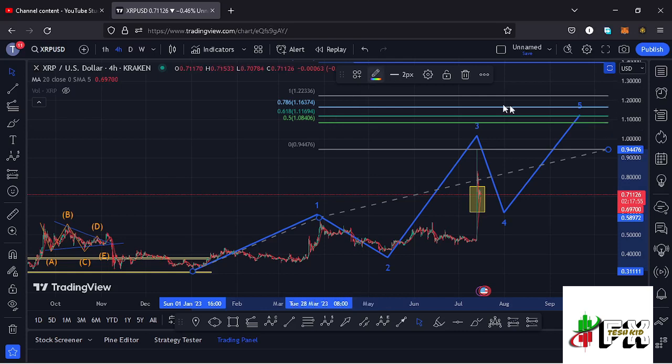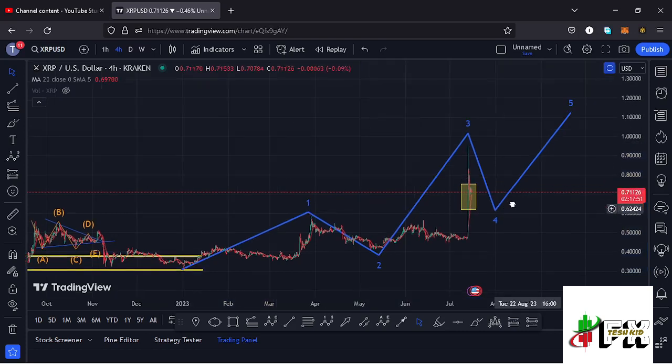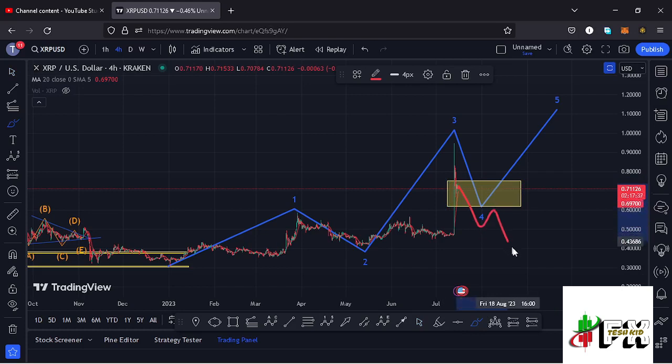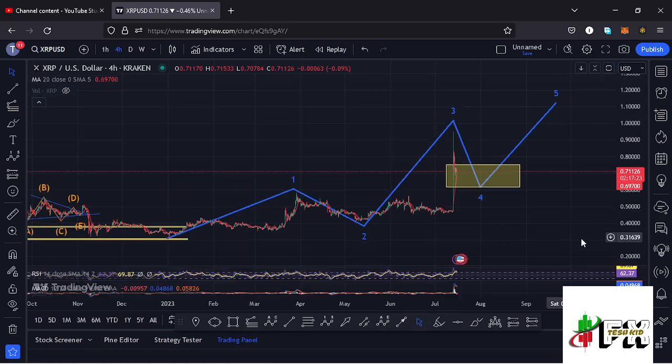Alternatively, in case we continue seeing further weakness here on the charts and maybe we lose this yellow target area that I have on the charts, which is the minimum breakdown target for the fourth wave, and we continue heading further down, then that would be suggesting a more bearish scenario here on the charts before we can start gearing up impulsively once more. So that is what we need to have in mind here on the XRP chart, and those are my short-term target areas and also my long-term target areas.